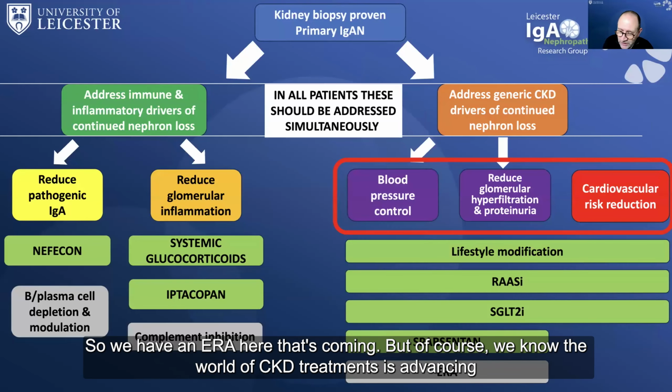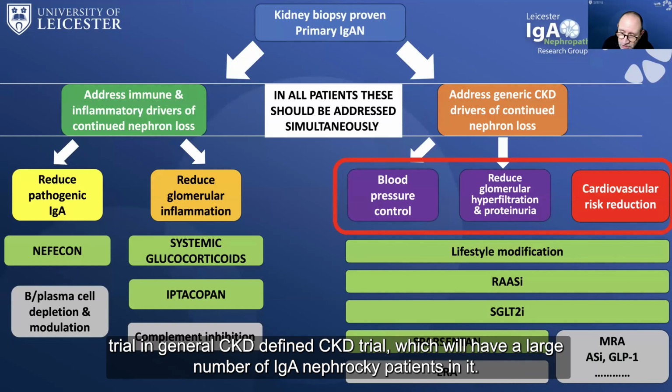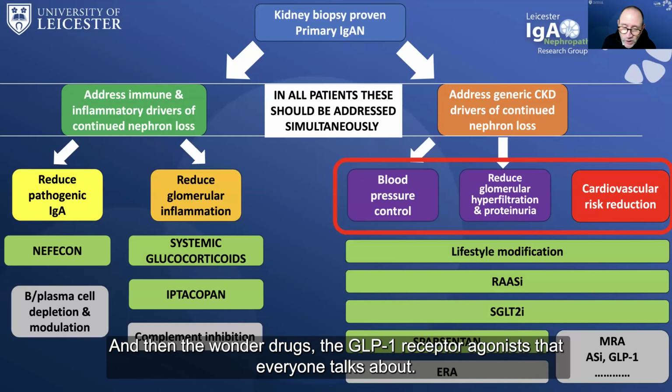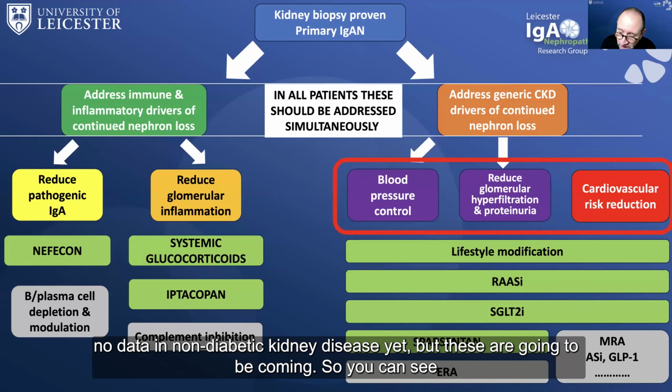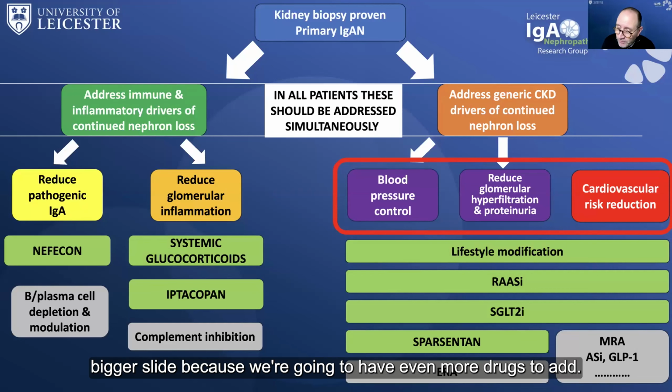So we have an ERA here that's coming, but of course we know the world of CKD treatments is advancing even more. And we've now got mineralocorticoid receptor antagonists like finerenone. There's a large trial in general CKD, the FIND-CKD trial, which will have a large number of IgA nephropathy patients in it. So we're going to hear about that. Aldosterone synthetase inhibitors, and then the wonder drugs, the GLP-1 receptor agonists that everyone talks about. No data in non-diabetic kidney disease yet, but these are going to be coming. So you can see in a year or so, well, next year, I'm going to have to get a bigger slide because we're going to have even more drugs to add.